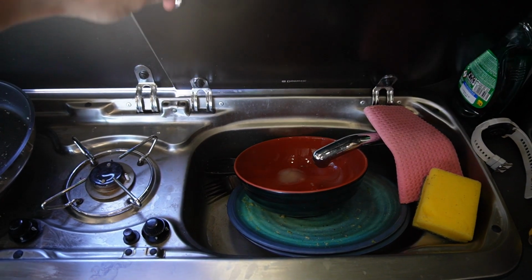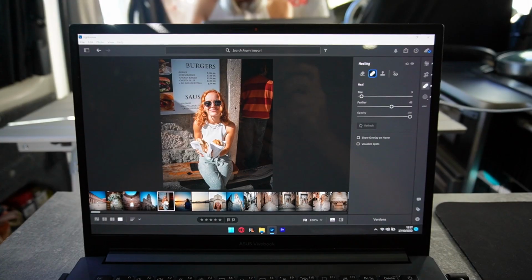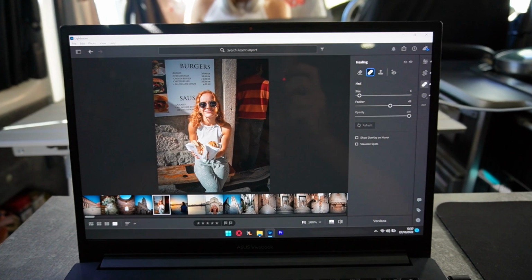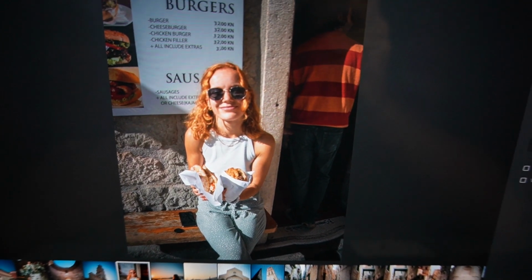I'm going to be honest with you, we don't wash up after every meal. It seems like a waste of water in my opinion. So it'll just go underneath the sink with the lid on until we make dinner tonight. It means we can get back to work quicker. I've just finished editing a load more photos for Instagram. But isn't she pretty?